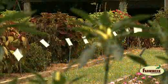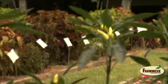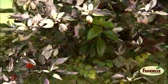A popular trend in landscaping is including vegetables with ornamental interest. Probably my favorite group are the ornamental peppers. Today I'm in the trial garden at the MSU South Mississippi Branch Station in Poplarville looking at great examples of ornamental peppers. There's a wide variety of foliage colors and fruit shapes.